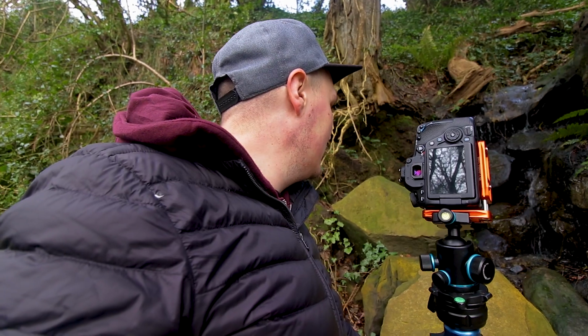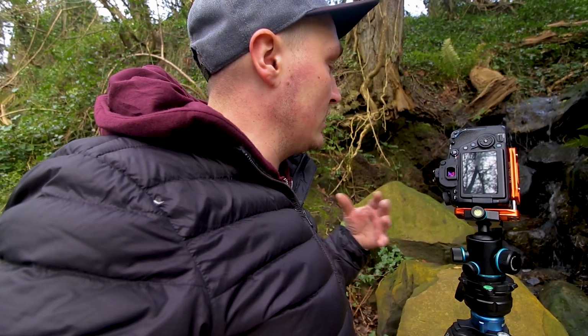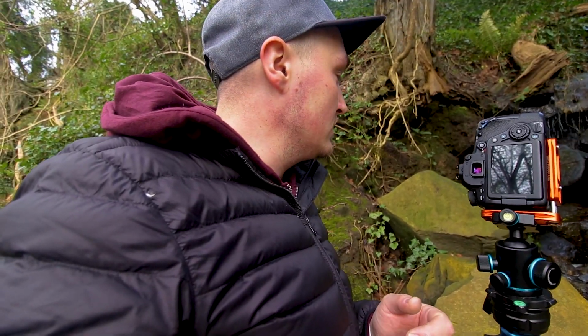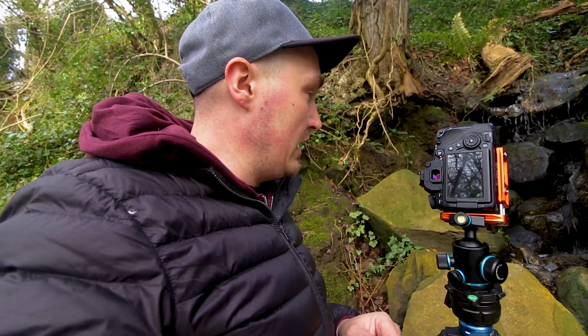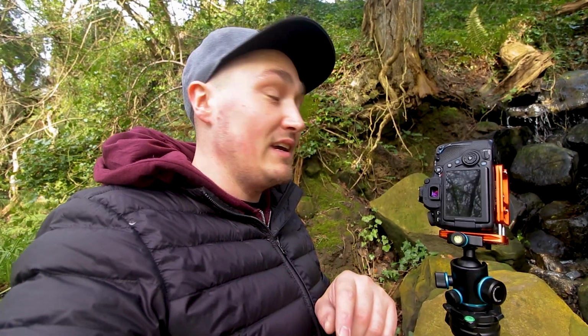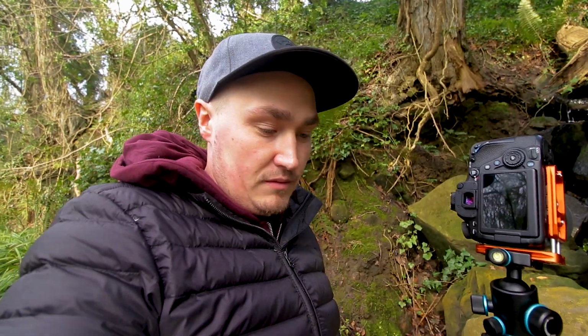But yeah, I'm really happy with this one. It's something that I didn't think I was going to capture. I was going to walk away from this scene, but I'm glad I didn't now. So yeah, I hope you enjoy the image, and I am eager to go and see what's down there because I can hear a lot of running water. So, right, onwards and upwards.